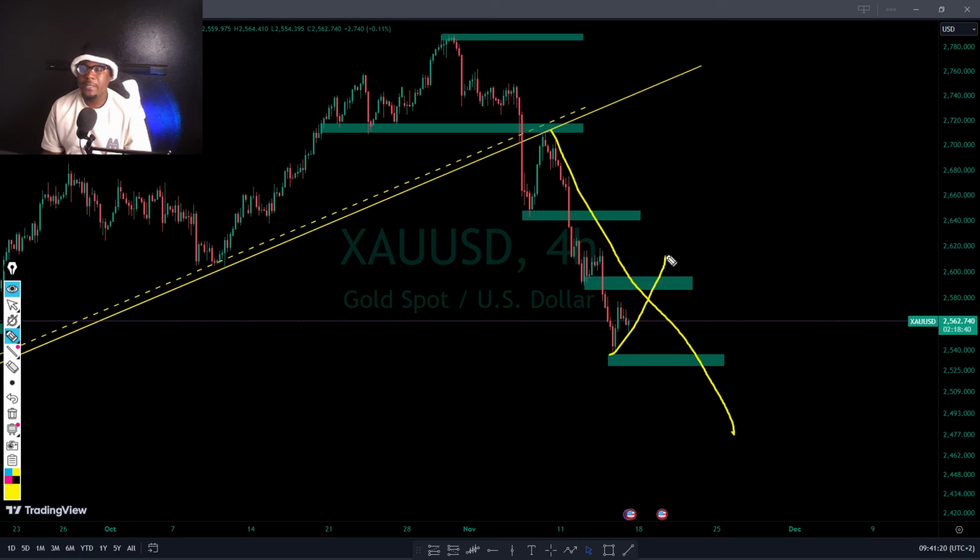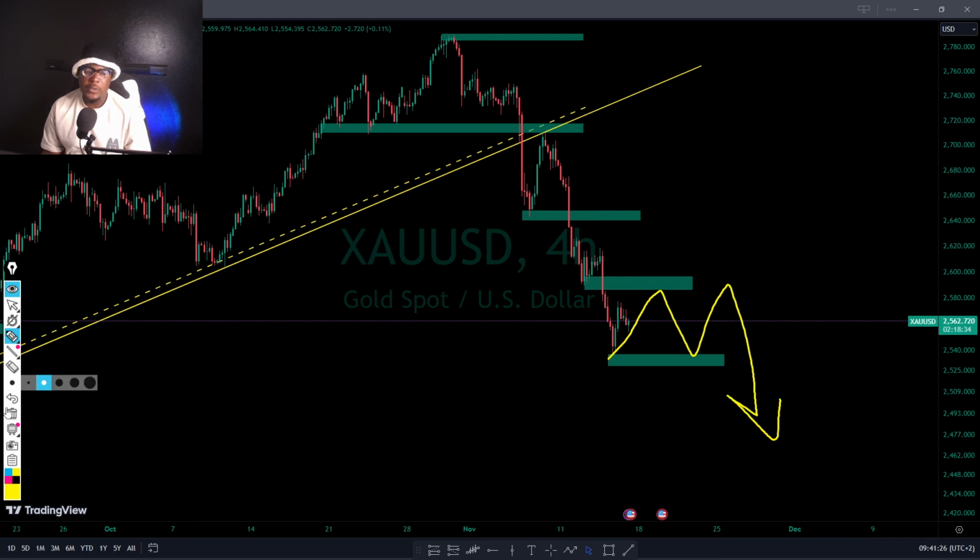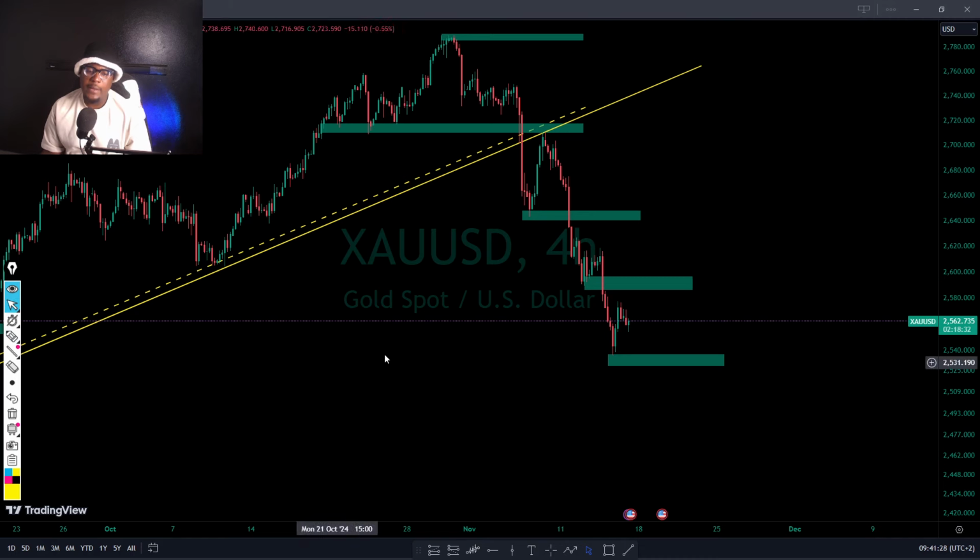So yeah, I think this is an aggressive sell. One way or another, the market might try to reverse, but at the end of the day, we still believe that we are on a downtrend structure. So I'm expecting to see a continuation of that sell. So let's push to the next one.